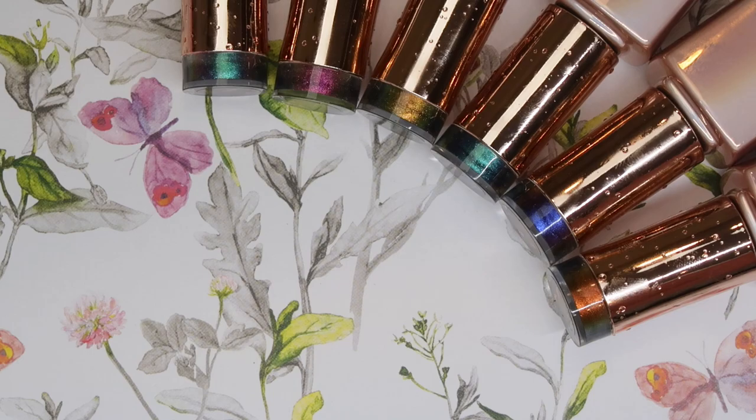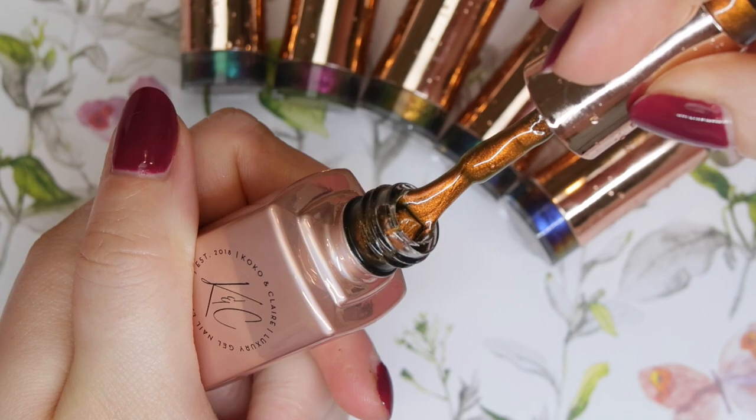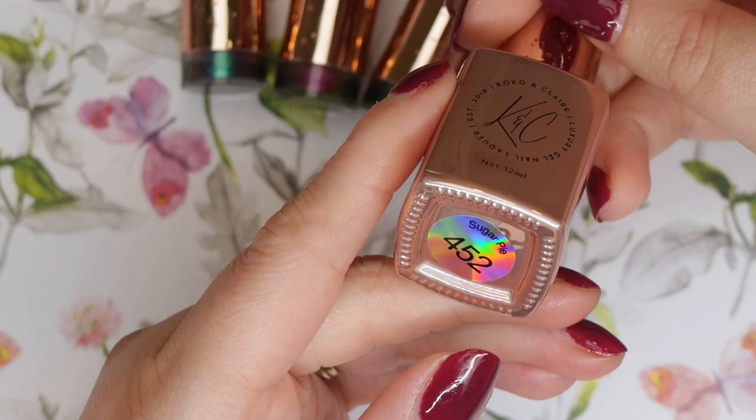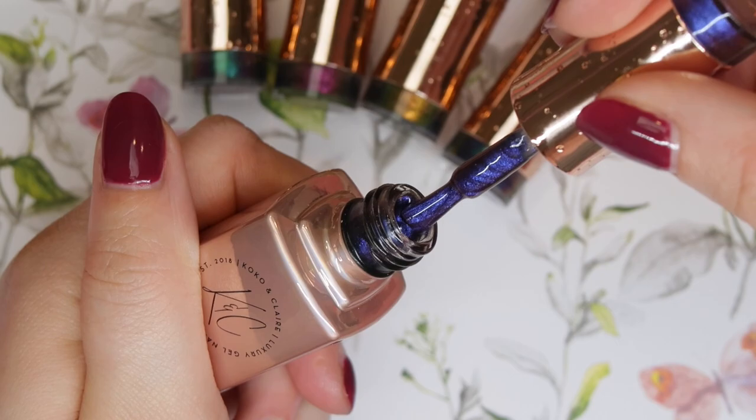So first one up, we have Honey Bunch. They kind of have a duochrome look to them. And this one has a really great yellow, brown, orangish look to it. The best way to use these if you want them to be super concentrated is over a black. So this is 452 Sugar Pie. You do not have to do two coats of black and then two coats of this. You would just do one coat of black and then go in with this one, or go in with the cat eye on top. So this one has kind of an indigo look to it.